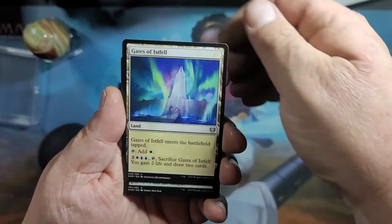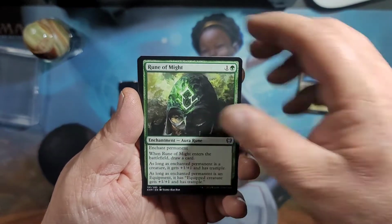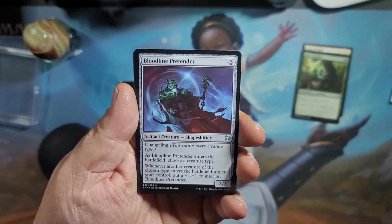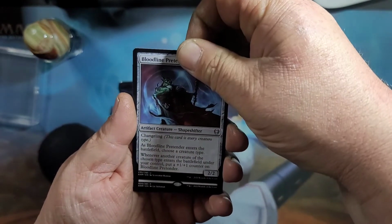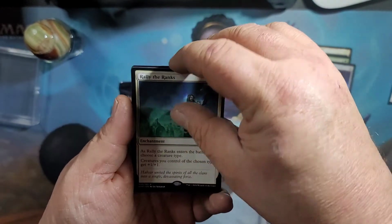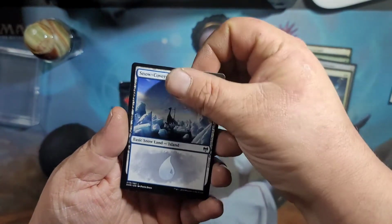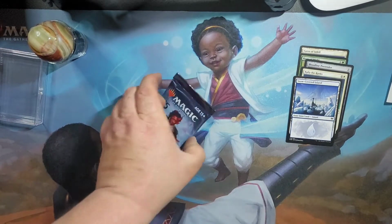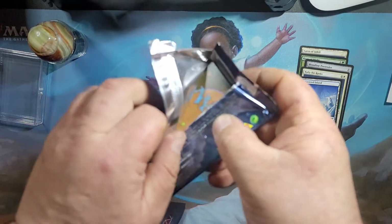All right. Gates of Istvel. Rune of Might. Bloodline Pretender. Good card. And a rare. Rally the Ranks. Alright, oh, do we have a foily? Nope, just a land. But it is snow covered. We gotta love our snow covered lands. With a junk token. Alright, we got Tybalt here. Here we go. You never know where we can pull out a Tybalt.